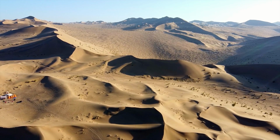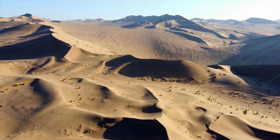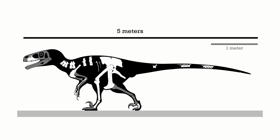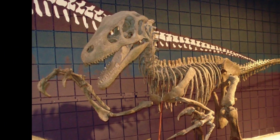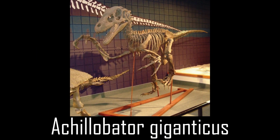Back in 1989, an expedition to the Gobi Desert unearthed an impressive amount of material from a very large dromaeosaur, comprising a partial skull, a nearly complete pelvic girdle, most of the entire spine and tail, partial forelimbs, and most of the legs. Despite the impressive amount of preservation, this wasn't described for another 10 years when, in 1999, a new dinosaur was named, Achillobator giganticus, very roughly translating to the giant hero Achilles.